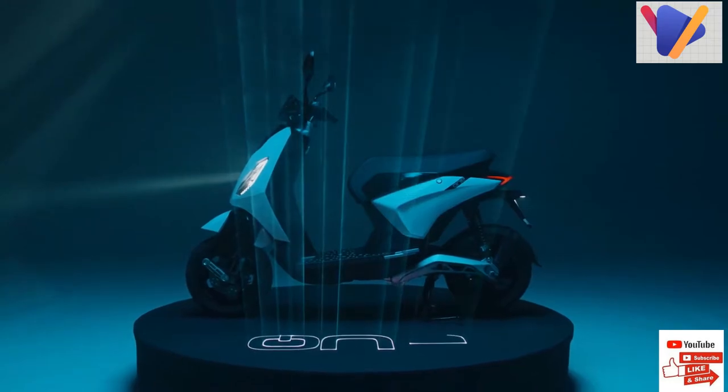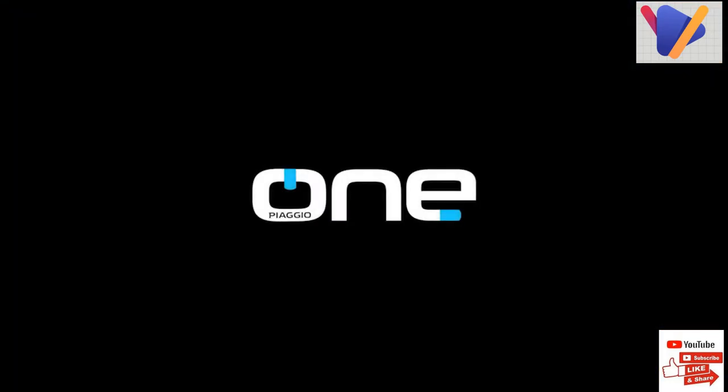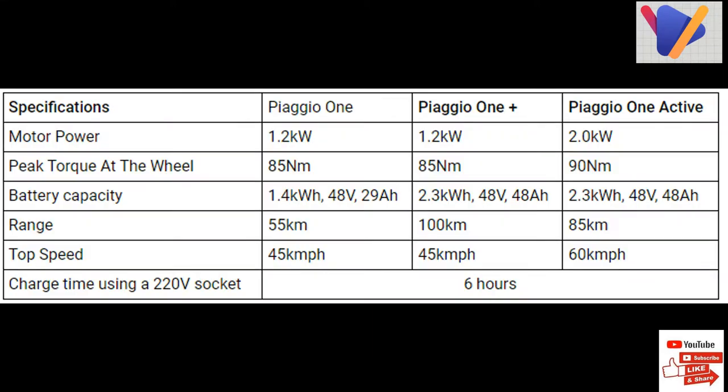The base variant Piaggio 1 has a motor power of 1.2 kW and peak torque of 85 Nm. The battery capacity for the base variant is 1.4 kWh, 48 V, 29 Ah. Coming to the range, the base variant gives 55 km and it takes 6 hours to completely charge the 1.4 kWh battery. There is an option to swap the batteries.